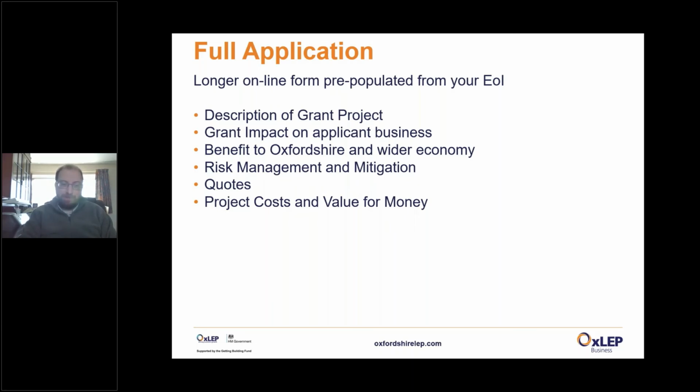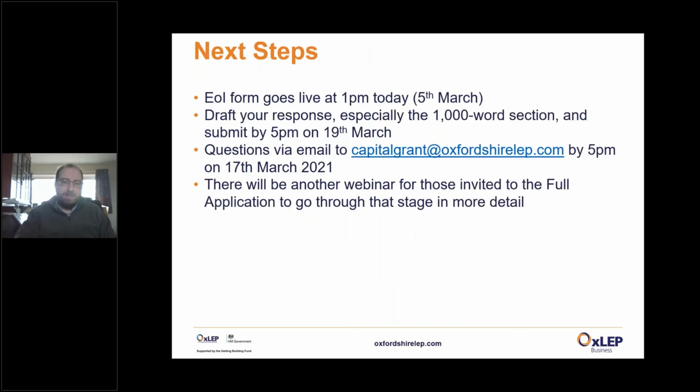There's a section that will ask about risk management and risk mitigation. How do you propose to manage this project so that it can be completed in the tight timescales and to budget? There will be a section that looks for quotes and procurement details. So this will be the place, if you're doing a direct award for less than £25,000, to upload a quote from an organisation or to explain to us what your procurement approach will be. And then there'll be a section that allows you to enter details about project costs, which may include things for which you haven't got quotes, so any capitalised staff costs, for example, and to explain the value for money for the programme, for your project. Okay. And the full application form will then go for assessment and scoring.